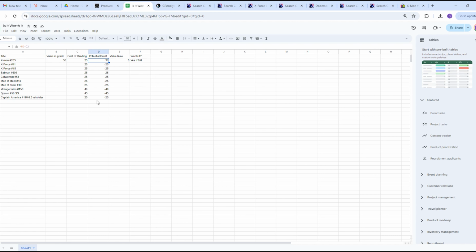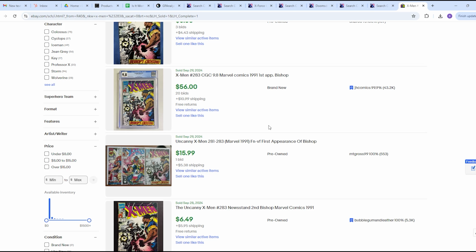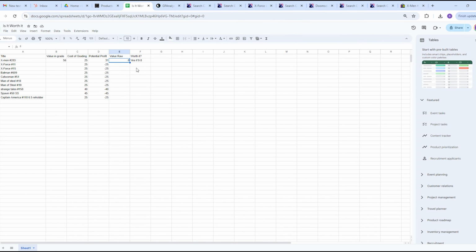And don't get blinded by desire here. And one thing that I'm not factoring in is fees. If you were to sell this over here on eBay, you're not going to actually get $56. I mean, you have to factor in eBay's going to take about 15%, but they're also going to take 15% of the raw sale. So since it's the same cost to sell for a slab and for raw, we're just going to ignore selling fees. Okay, we're just, because it's a wash.